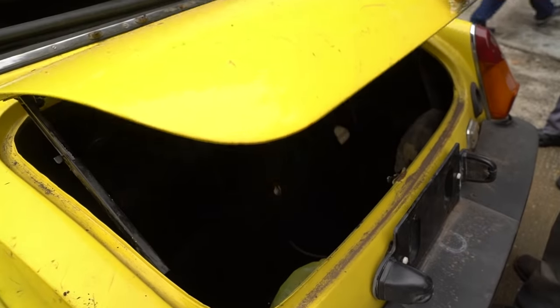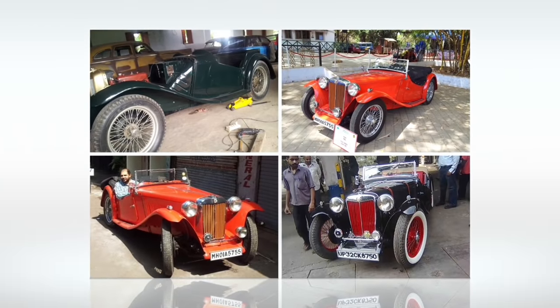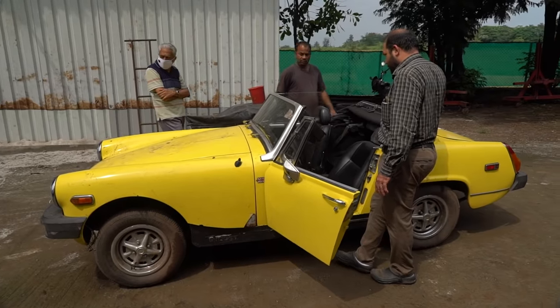Or did they? My love with old cars and classic cars, vintage cars, started with the Morris. So I have a softer corner for British cars than I would have for any other makes. We've restored about 4 MG TCs up till now, 1 MG TD, 1 MGA, and this MG Midget that we are doing currently.